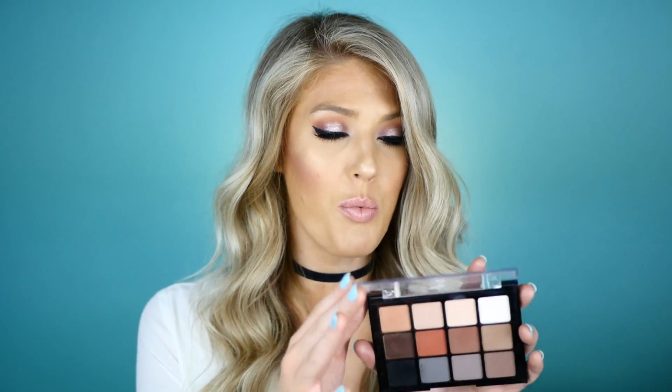Okay, now we're going on to eye palettes. The first one I'm going to mention, which is probably my most favorite, most used out of all these eyeshadows, is this Viseart 01 Neutral Matte Palette. I don't know if you guys have ever heard of Viseart before. This is a very expensive palette, but I think that once you break it down, the shadows are like $6 to $6.99 per pan, so the same thing as Makeup Geek.